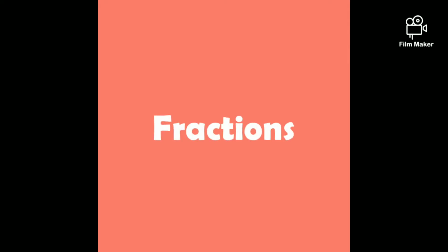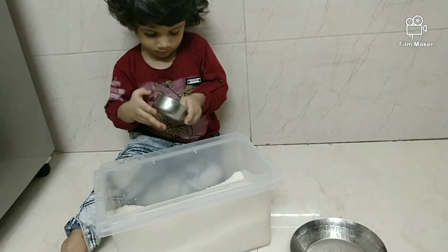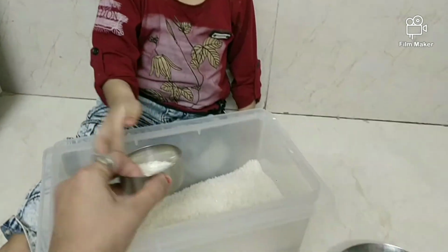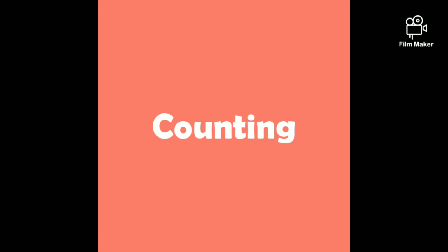Concept of fraction. Sugar. Show. Correct. This is half bowl of sugar. Nice. And finally comes actual counting.